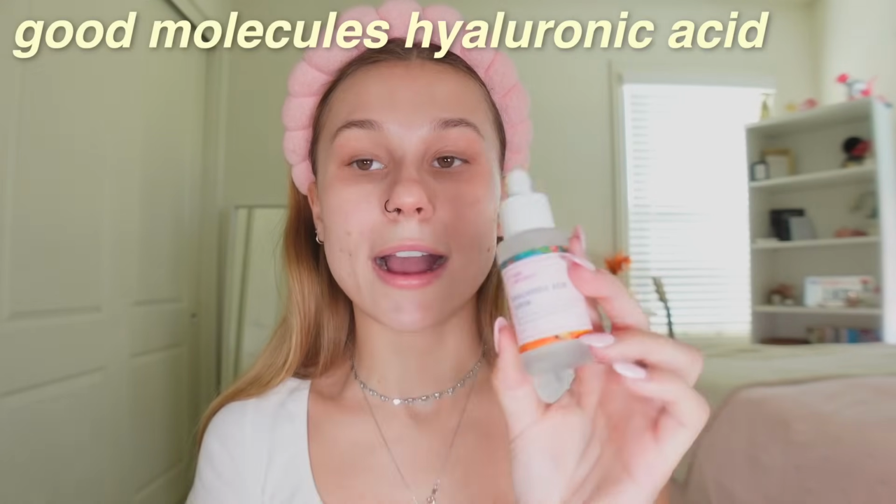But anyways, after that, I use the Good Molecules Hyaluronic Acid Serum. This brand is a very affordable skincare brand. This hyaluronic acid was like $6. I have tried the Ordinary one, but I don't really love it just because I feel like the formula is a lot thicker and I just kind of hate that about it, and it just really hydrates my skin so much. I love hyaluronic acid. I've been using this for quite a while actually. I feel like ever since the beginning of this year I've been using hyaluronic acid.